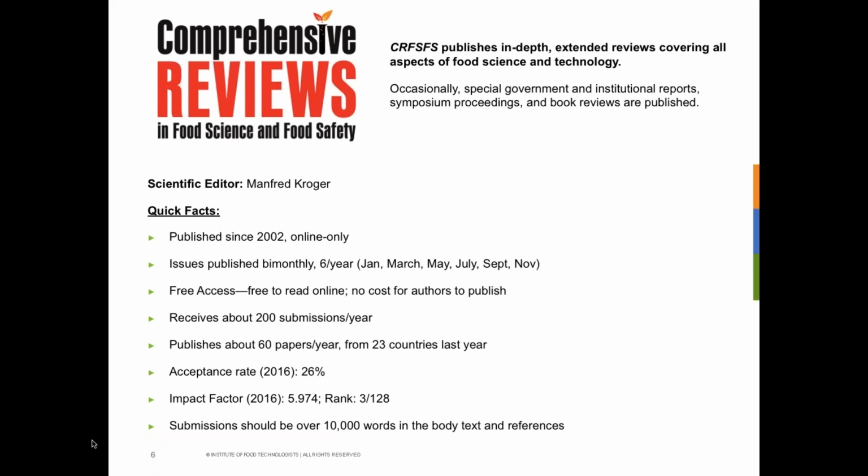One of the key elements of this journal is to assure that your manuscript is, as it says in the title, comprehensive. With that, we require at least 10,000 words in the body text and references. If it's less than 10,000 words, then it will be considered for a concise review in the Journal of Food Science.